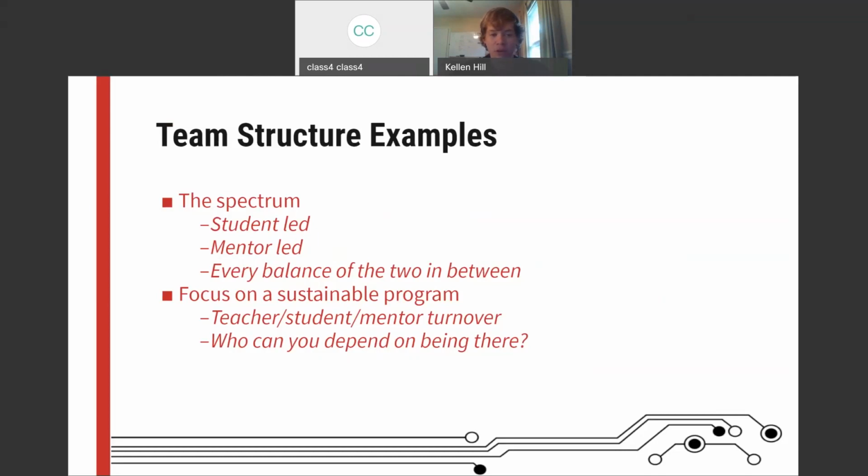So we'll move on here then. Focus on a sustainable program. This is a big part, and this really should be one of the established goals of your team. Just make sure whatever you are doing, you do it so it's sustainable, or that it's a program that can continue on for others to benefit from, whether or not you're a participant in that program in future years. And I don't know if this happens more for FTC or FLL programs, but they wind up being a bit family based: once your student graduates, the team dissipates and other teams kind of pop up.